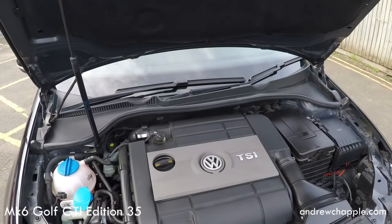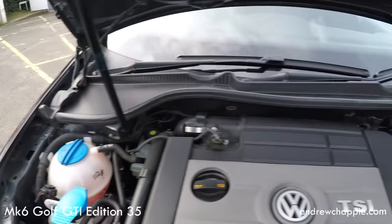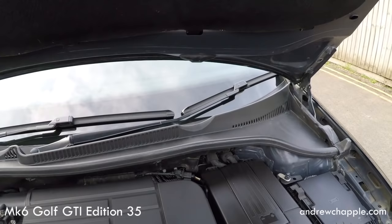Another difference on Mark 6 is that Volkswagen stopped painting under the bonnet, and down here on the inner wings it's all grey primer, which BMW have been doing for ages, but I guess it shows that the accountants have been at it again. So whilst in many ways it's nicer to look at than a Mark 5, there have been some dips in the quality. In fact, this underbonnet soundproofing is just rubbish. Really not as good as a Mark 5.